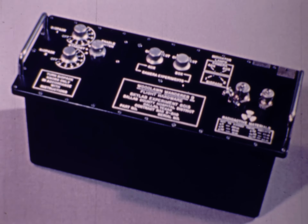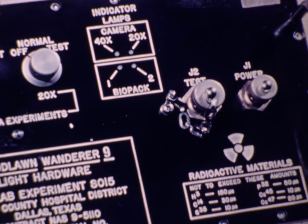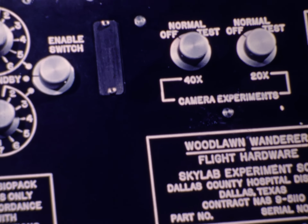This equipment will be used to study the effects of prolonged weightlessness upon individual human cells. In the black box are laboratory instruments skillfully miniaturized for use on a spaceship.